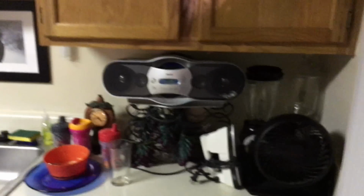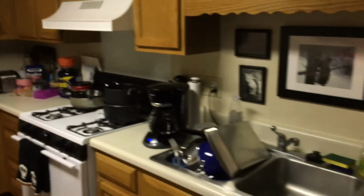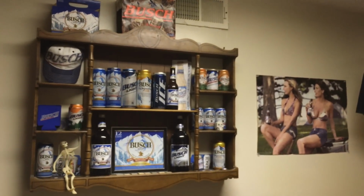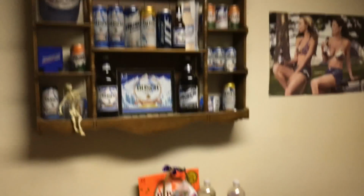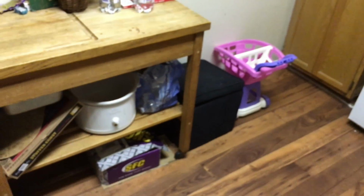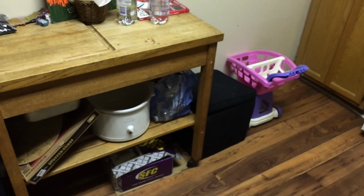This is just standard kitchen stuff. Alright. Normal kitchen. Except for the bush wall. The bush wall is awesome. It is awesome. I think it's having trouble focusing.